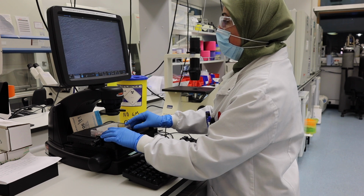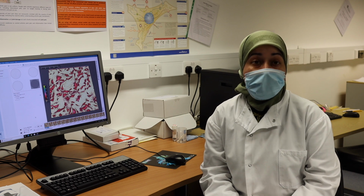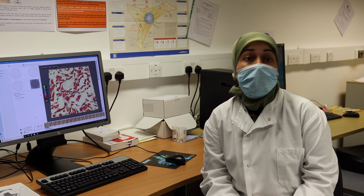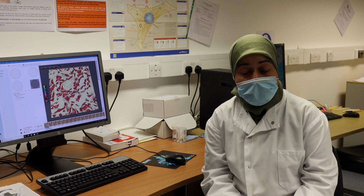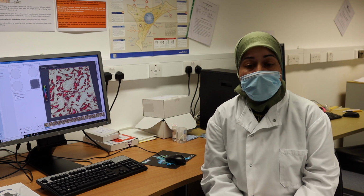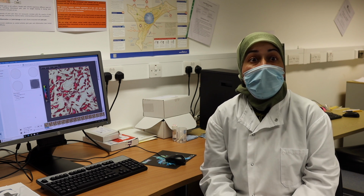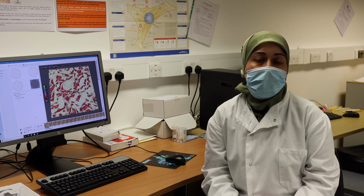I'm trying to understand the crosstalk between stem cells and nerves in an arthritic joint so we can alleviate pain associated with arthritis. Arthritis affects half of the world's population over the age of 65, and pain is the most debilitating symptom which affects people suffering from arthritis. So if we can understand this crosstalk, we can provide better treatments which can not only alleviate pain, but can also improve the quality of life of the patients.